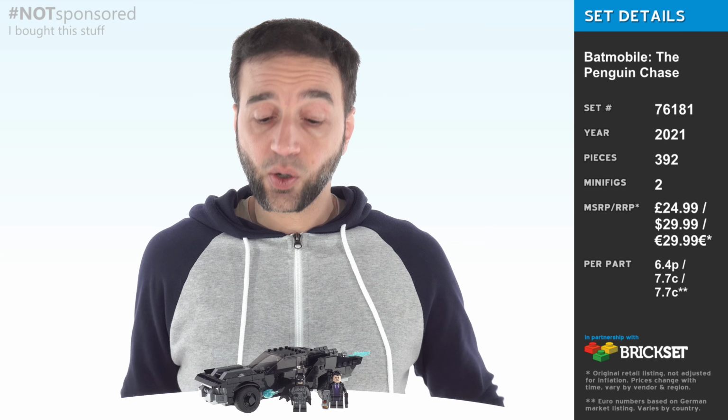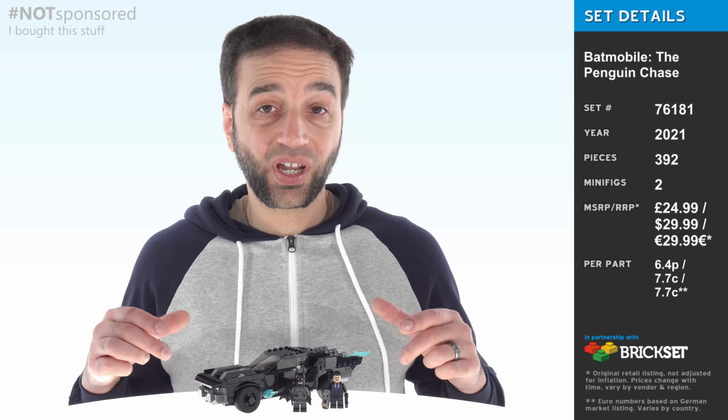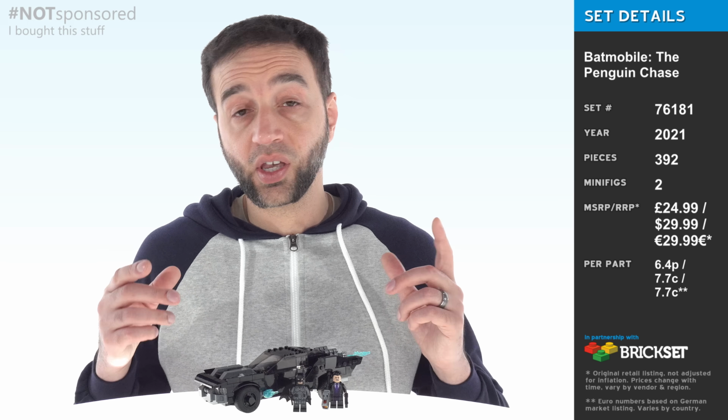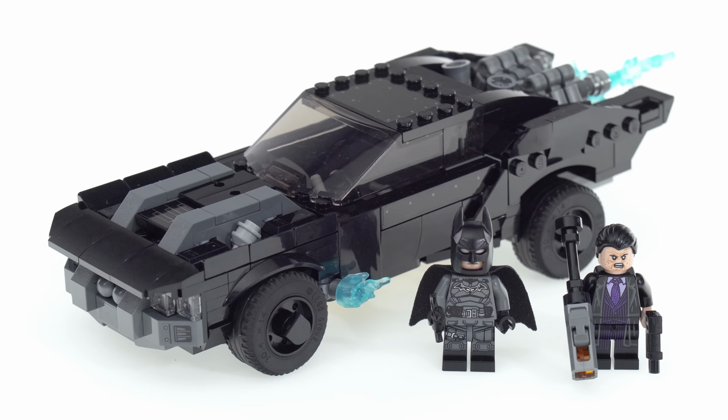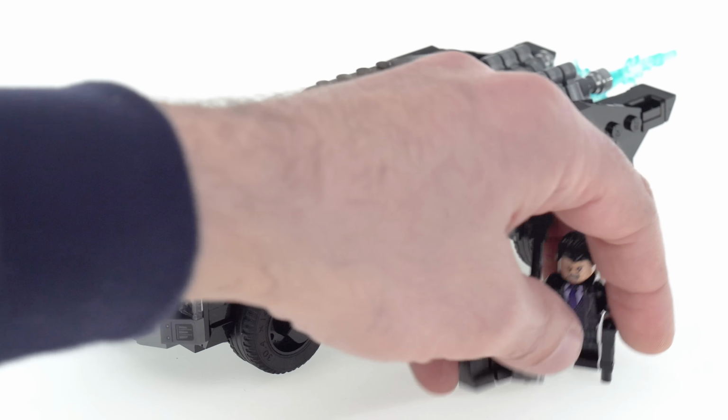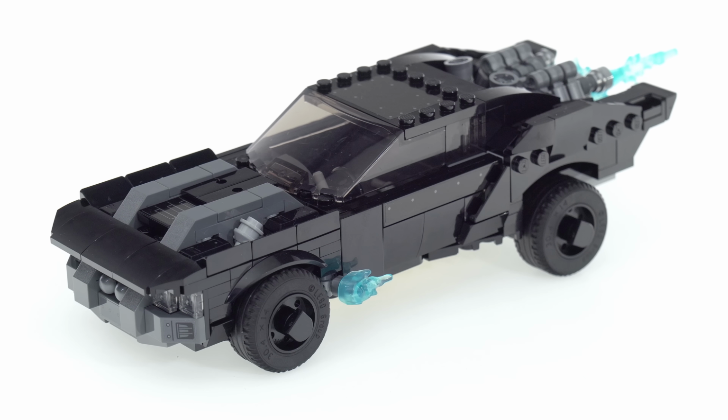Hey everyone, I have here Lego's Batmobile, the Penguin Chase set, and this is from The Batman, the upcoming 2022 movie starring Robert Pattinson. The set comes with just the basic stuff that you need, the Batmobile, Batman himself, and the Penguin to chase after with no vehicle for the Penguin.